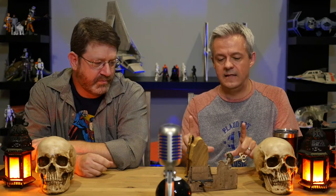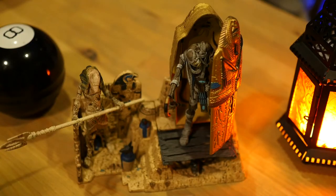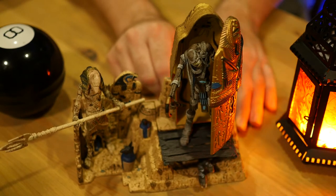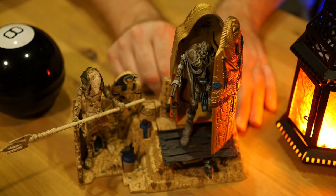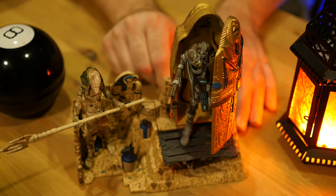So when I see something like this, I just love seeing that little frame. And this is just one of it. You've got the trapdoor, the snakes. You've got the coffin, I mean, the sarcophagus. He's coming out of it. He's got his staff. You've got the other mummy of the statue in there. It's just killer. I just love everything about it. They just make good display pieces.